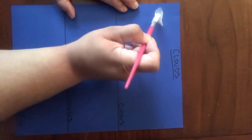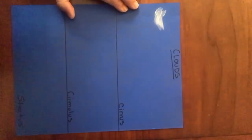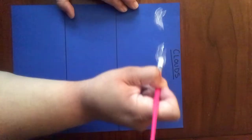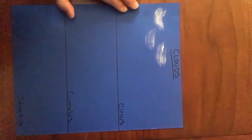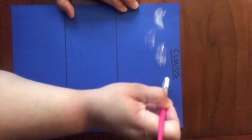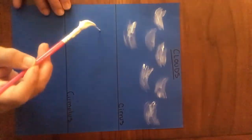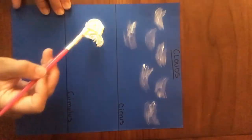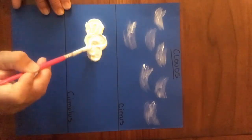We'll start with the cirrus clouds. Remember, cirrus clouds are curl of hair clouds. They're thin and wispy, and they're very high up in the sky, and the sun should be able to pass right through. So use a very little amount of shaving cream. Now we do cumulus. These are big, fluffy, white cotton clouds, so you want to use a lot of the shaving cream and glue. Make them fluffy and nice.